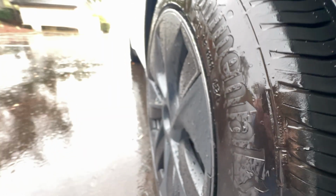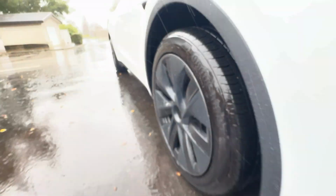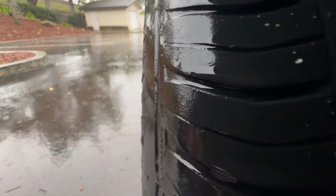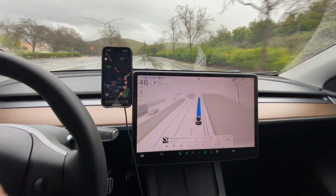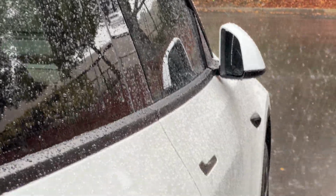A few more annoyances. The wheels stick out past the tires, making it way too easy to curb rash your rims. I scratched mine within the first 2 days, and I've never scratched a wheel on a car until now. Tesla's built-in traffic data isn't as strong as Waze or Google Maps, and Apple CarPlay would be nice, but not a huge deal. Final verdict, would I buy it again?